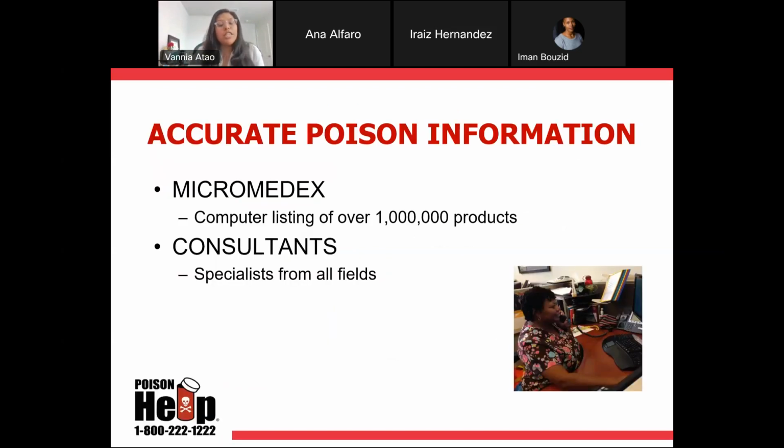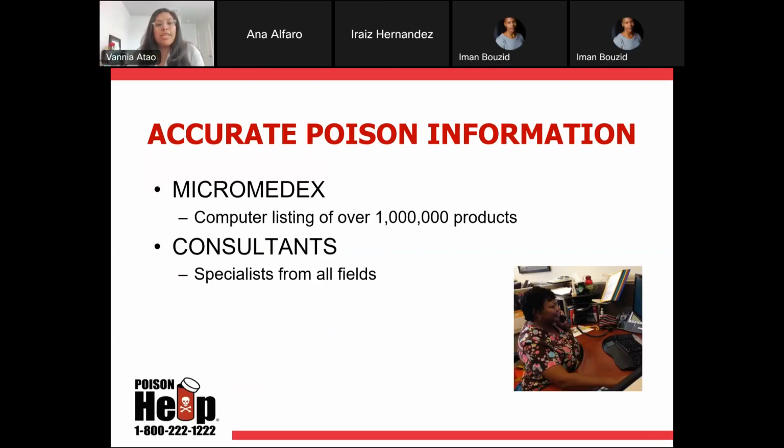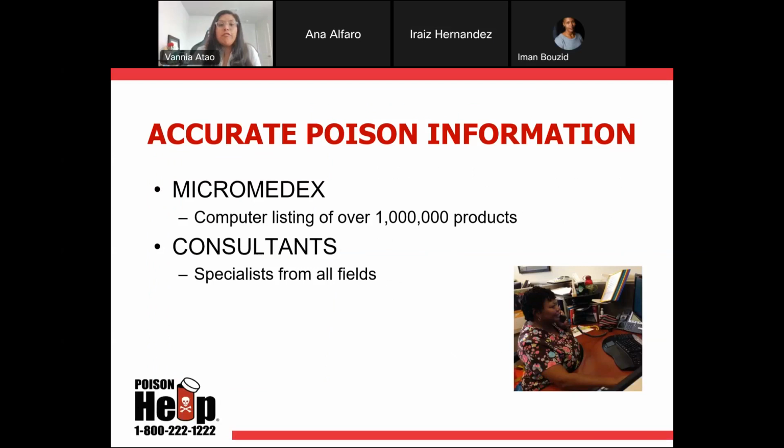More specifically, our specialists have access to a system called Micromedex, a computer listing that has over 1 million products. So let's say I'm calling about an allergy medicine that's brand name Equate from Walmart. They can look it up and let me know information about that specific product. And so they have access to that.